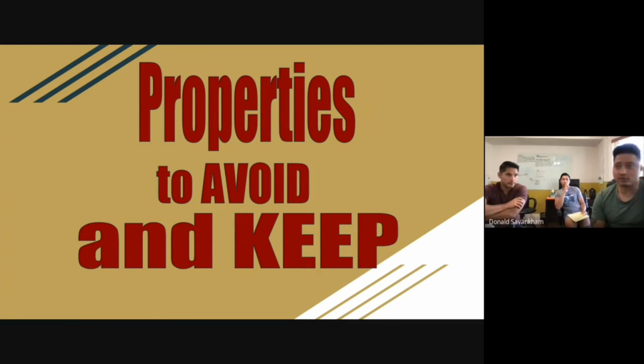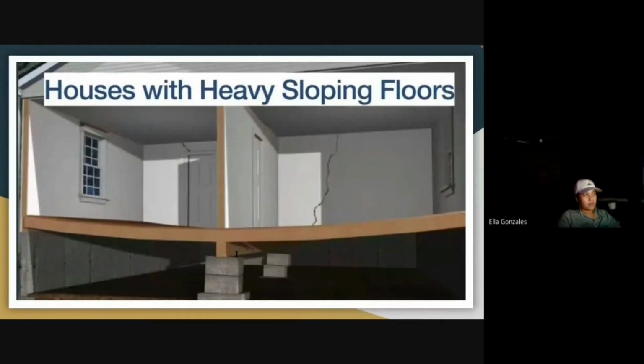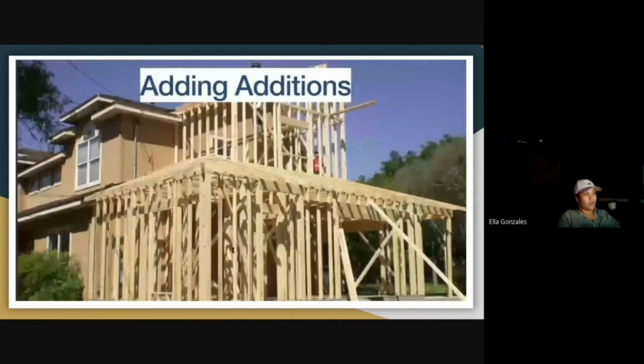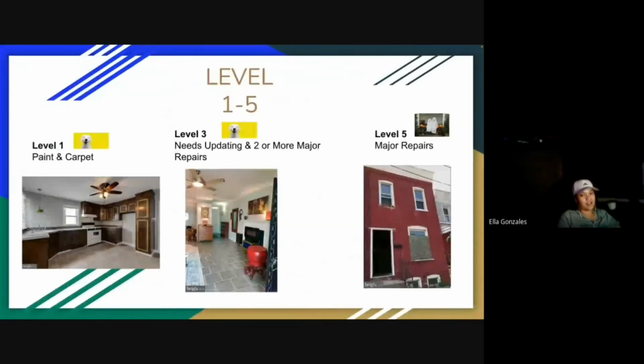So what are you confused about? That's my question to you. There has to be something. If there's one thing, maybe the level 3 with the happy dog. It says 2 or more major repairs. Up to how many repairs are we going to consider before it goes to level 4 or level 5?